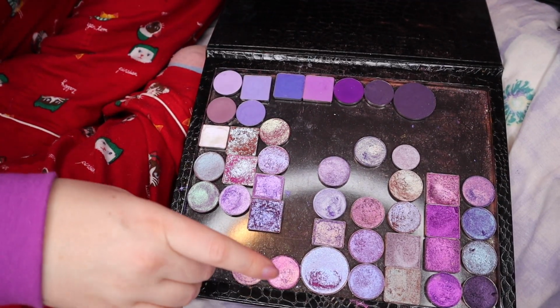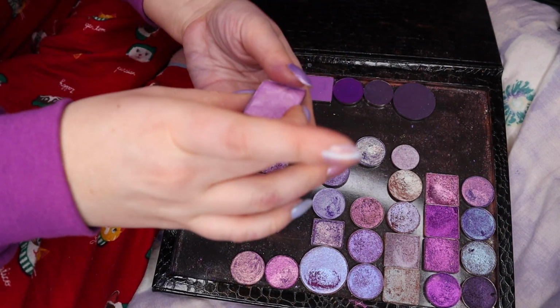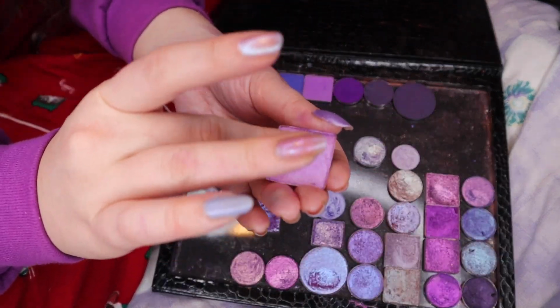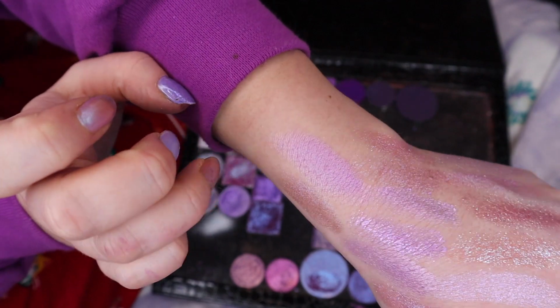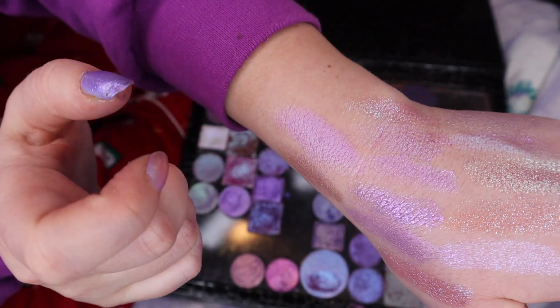Okay, then I want to talk about what I think of as more pigmented lavenders. So I have this depotted Jeffree Star one that I think I do like. It is really nice. It's more of a metallic finish than a sparkle finish. I think I am going to keep it, but it's possible that I'll swatch a couple more and then decide to declutter it. We'll see.